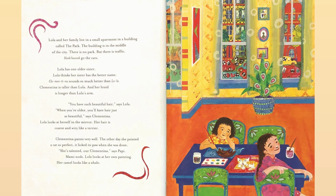Lola and her family live in a small apartment in a building called the Park. The building is in the middle of a city. There is no park, but there is traffic. Honk, honk go the cars.